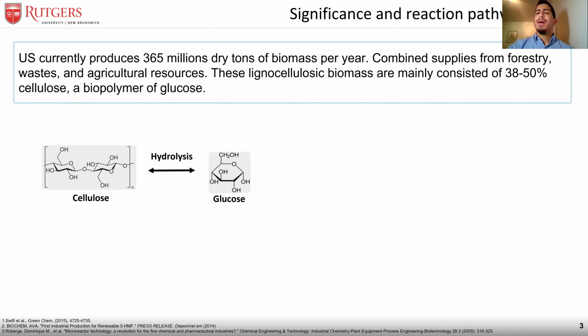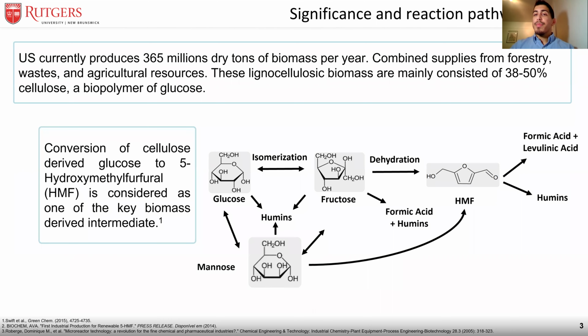The US is currently a massive producer of biomass, about 36.5 million dry tons per year. This biomass can be derived from various supplies like forestry, waste, and agricultural resources. A great percentage of this biomass consists of cellulose, a biopolymer that can be broken down to glucose. The chemical that we are interested in, HMF, is a product of glucose.